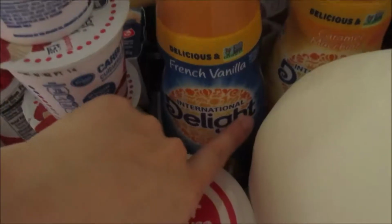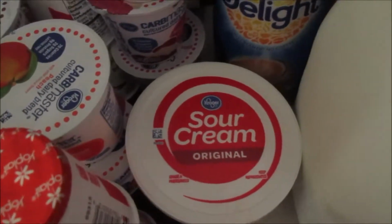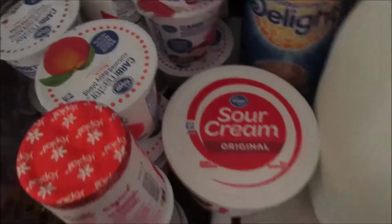There's 2 gallons of whole milk. Got Nick's creamer here, French vanilla and caramel macchiato. Sour cream, because we go through sour cream like crazy.